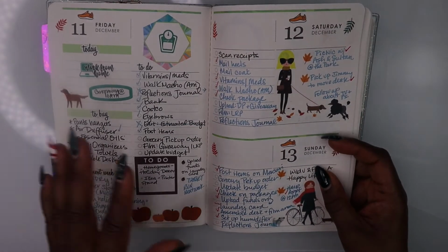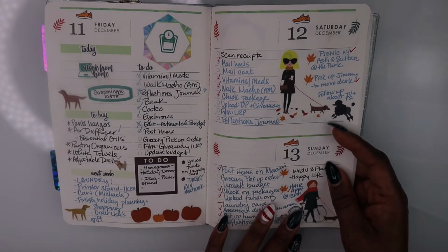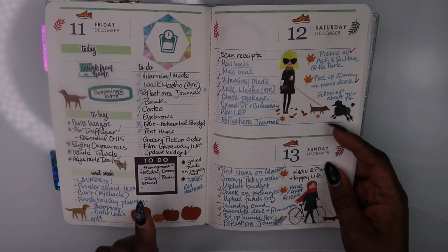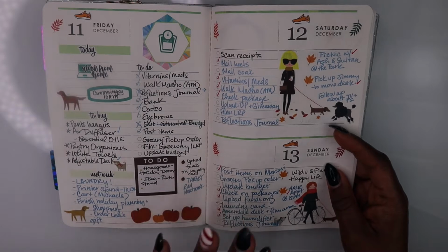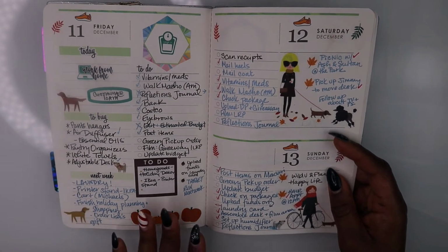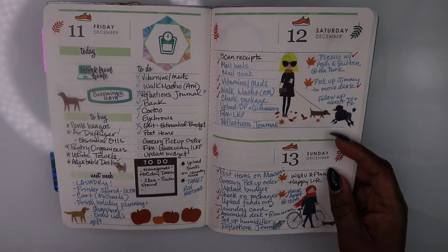And then also, this is my weekend spread. Once again, I had my squad girls as well as some seasonal theme stickers and a full list of to-dos. Lots of things checked off and quite a few that weren't able to be checked off. Like I said, it just helps me structure and organize my weeks and keep things compartmentalized in a way that I can hopefully get them accomplished.